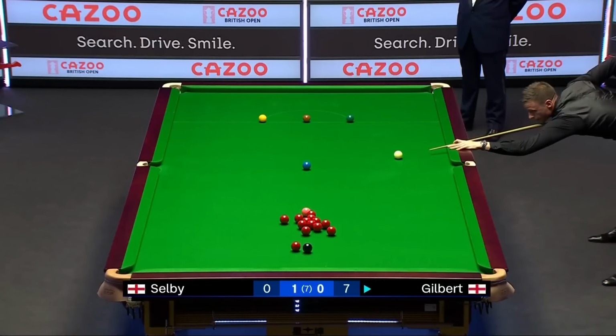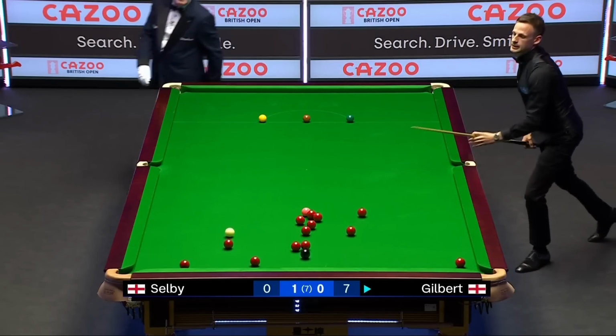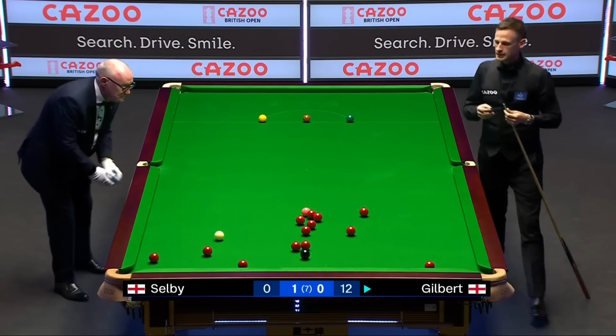Yeah, there's one red available, of course. That's just down the right hand side. But he's got a nice angle. Go into the pack. Now needs a bit of luck, and he's got it. Good shot. Brought the black into play.